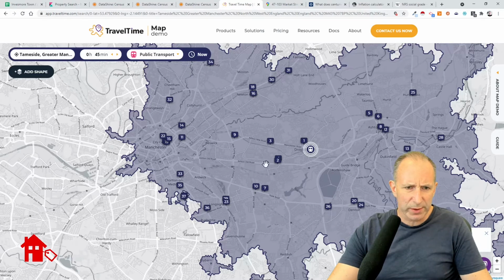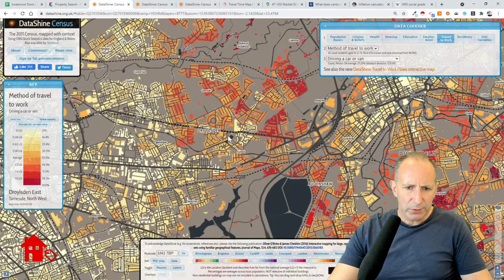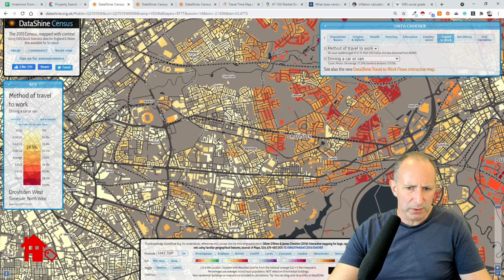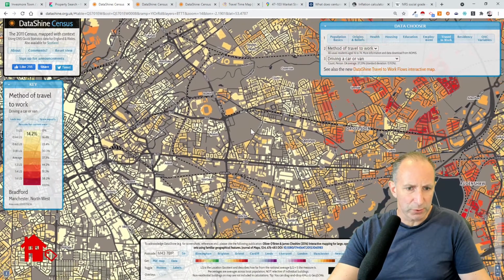And you can see here on this travel time map for public transport for 45 minutes from Droylesden, you can get into the whole of central Manchester. This is method of travel to work. And here we have Droylesden. So the question is, how do most people get to work? And the answer is a lot of people are driving, which surprises me a little bit because of its proximity to central Manchester. But you can see here, you don't have to go much closer to central Manchester, and then far lower proportion of people driving and a higher proportion using public transport, therefore, I assume.